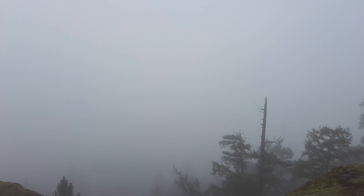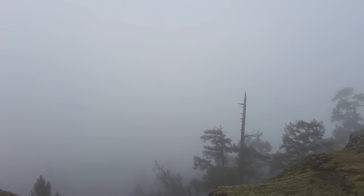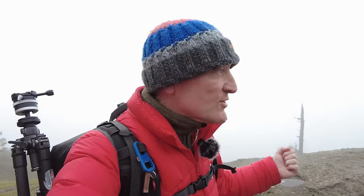Now it could be a short video today because there is a forecast of heavy rain, but Adam and I came up Little Mountain this morning. There's normally a huge vista in front of us here above the forest below, but you can see it's absolutely socked in today. It looks amazing, it really does.